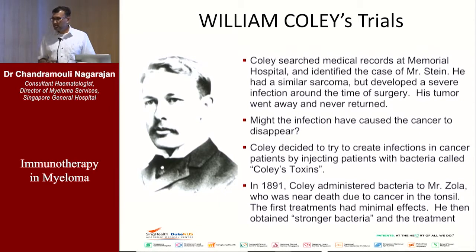Now, many times this kind of treatment worked, but many times it didn't. So he didn't really have an answer as to why it works for some patients and why it didn't work for other patients. But in his case, he didn't give up, and thankfully so. He went for a stronger bacteria, and eventually he found one bacteria that elicited an immune system response in Mr. Zola, such that the sarcoma completely vanished. And he lived subsequently for many years to come. So that he considered an important discovery.